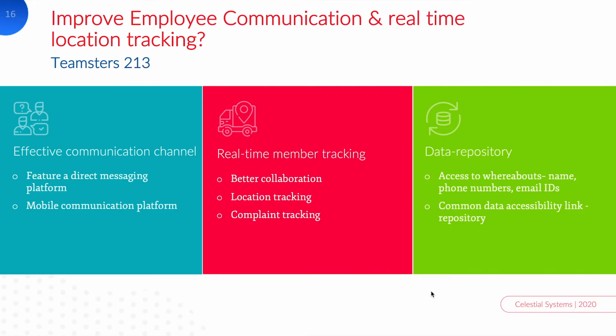Okay. And then we created a full-fledged database for them where we had all their information: name, profile, their driving experience, what car they drive, what license plate their truck has, what trailers they have, how many trailers they have, and everything was stored in a digital database which could be accessed by management and exported as an Excel or PDF at any point in time.